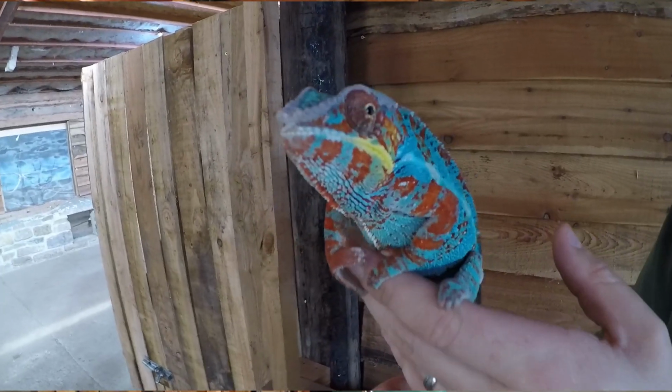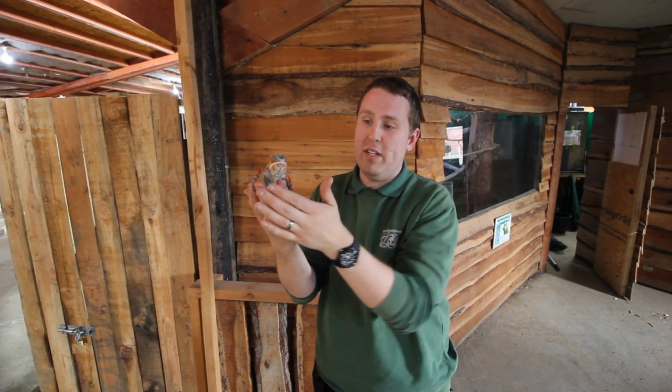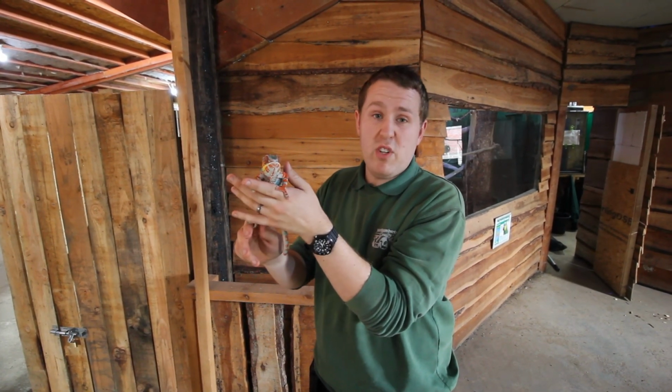The colour change is more to do with if they're defending territories or trying to either attract a mate or intimidate one in a male's case. The females, if they're carrying eggs. As well, sometimes to do with temperature and just general mood.